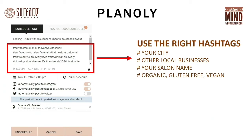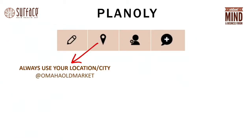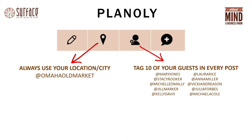Obviously, tag your salon name, you can tag Surface Hair Health, Love My Surface Hair. But you can also tag things like organic, gluten-free, vegan, because people are looking at those hashtags. And again, it's like the modern day encyclopedia. So we want to make sure that we're tagging. Tagging the location, going back to that little button at the bottom with the location, you can type in your city, your zip code, or whatnot. And again, I just do Omaha Old Market.